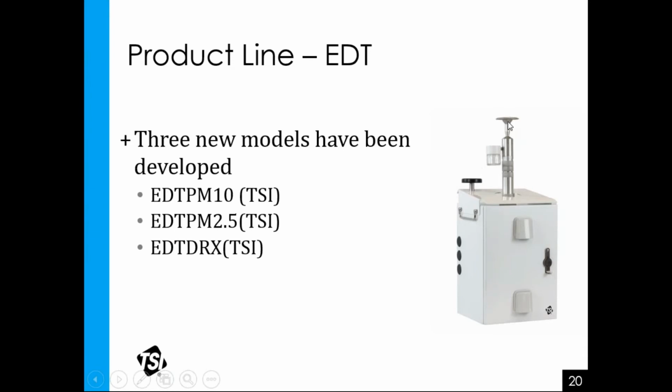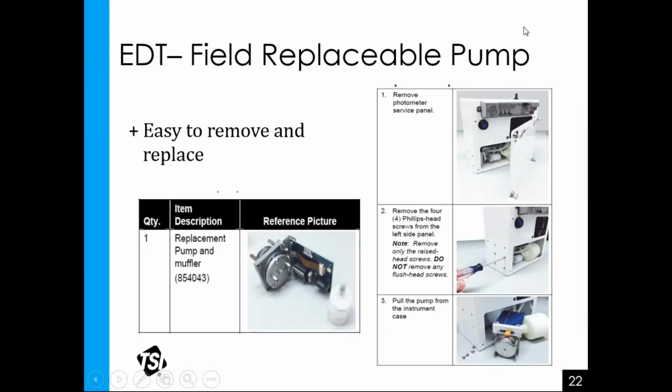Okay, so this is basically the inlet, air coming in, a water bottle to track any condensates, and downstream of the unit. Of course, for long-term monitoring in outdoor applications, we want the instruments to run 24/7. We do have a few replaceable pumps as well. So the customer is able to replace the pump if there's an issue, if it breaks down or so. It's pretty fast and easy to remove. Again, the same box, the photometer, you just remove the 4 screws, and you're able to access the pump.